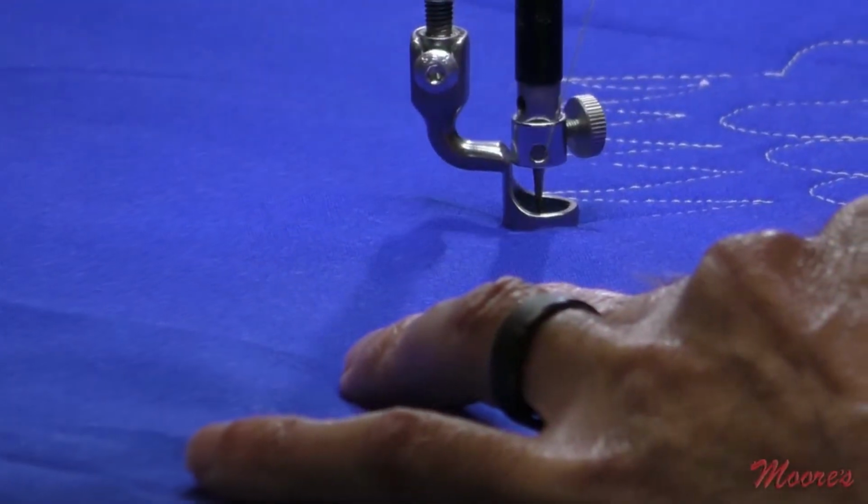Okay. So that's the Baby Lock Capri on the Insight table. But let's finish up and talk about some of the specials.